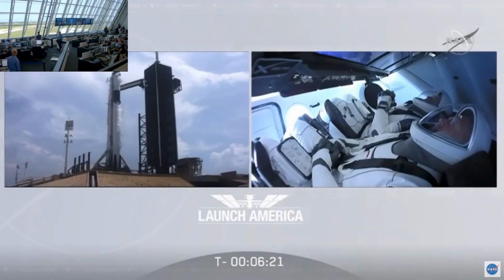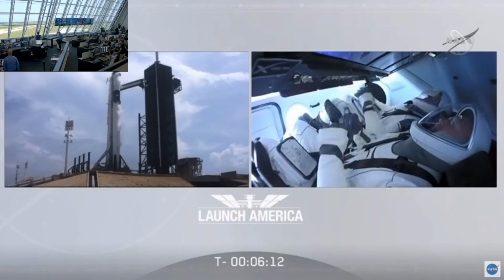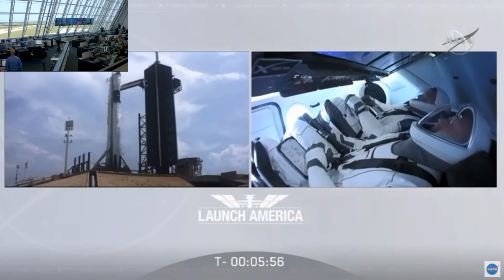Stage 1 RP1 fuel load complete coming up in about 6 minutes. Again, RP1 is just that densified kerosene, that rocket fuel that Falcon 9 is going to use to power Bob and Doug to orbit today. And Stage 1 fuel is closed out. Right on time. That call out indicates that the fuel loading on the first stage is complete.